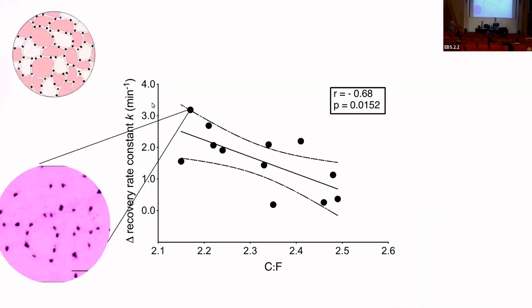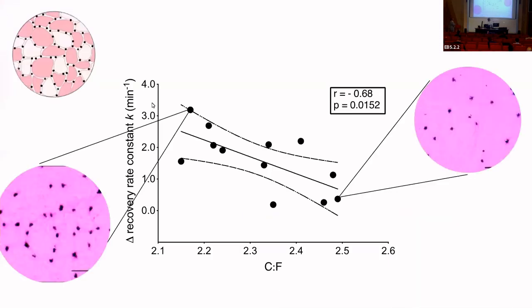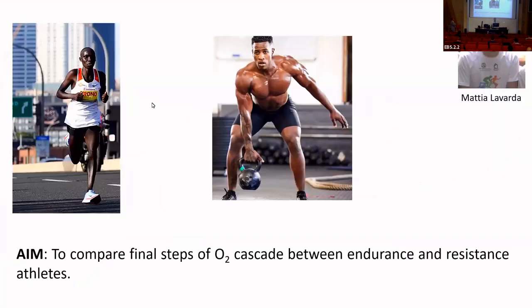And if you take into consideration the amount of capillaries, you see that subjects that have fewer capillaries, so lower diffusion capacity, have a lower difference in K, whereas in subjects that have more capillaries, the change is higher. So there is a correlation between the changes in K and the ability of oxygen to diffuse at the skeletal muscle level. Is this valid when it's applied?